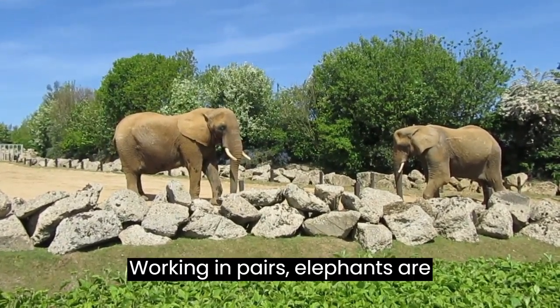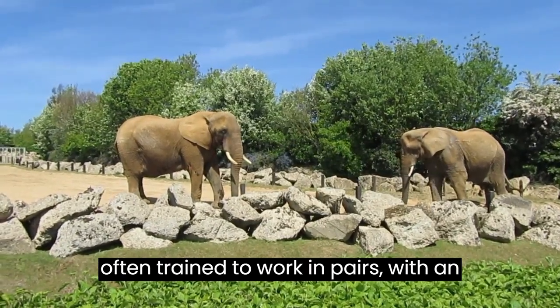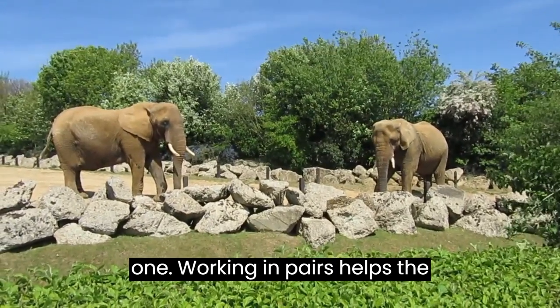Working in pairs. Elephants are often trained to work in pairs, with an experienced elephant guiding a younger one. Working in pairs helps.